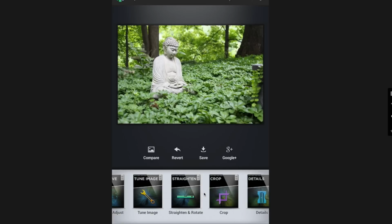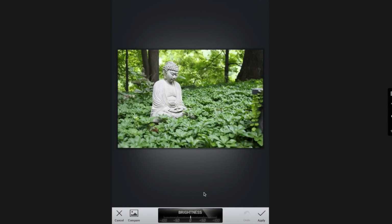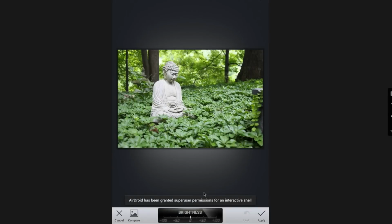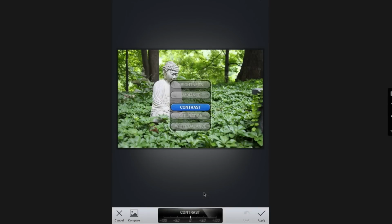That's where I usually start. Now, let me hit this little question mark button because I think it'll put it on the screen for you. Yes, this is great. So you swipe up and down to select the enhancement. You swipe left and right to adjust the selected enhancement, or we should say the amount of enhancement. So I'm going to tap to dismiss that. And now if I hold down and I start to drag up or down, you can see this little menu appears: brightness, ambience, contrast, saturation, and white balance.